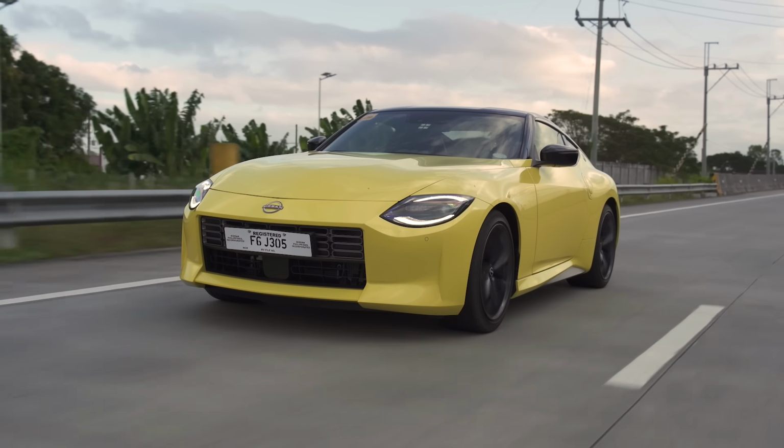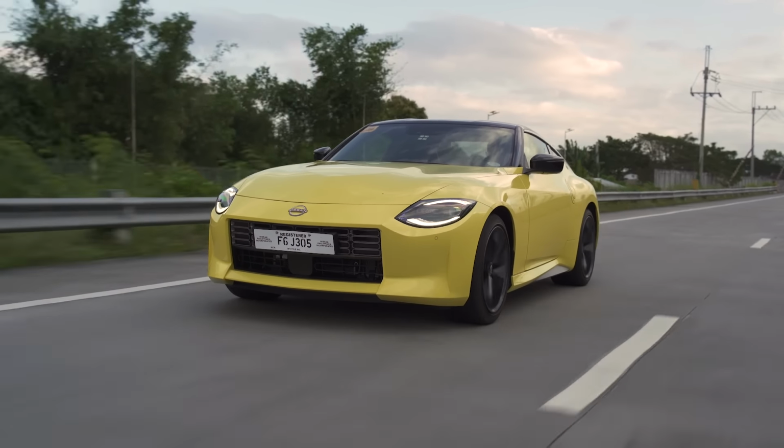Here's the thing, it is a sports car. That's what it's called and that's what it is. But truthfully, I don't think I'd have a problem calling this car a GT, although it's not, because it's just that comfortable. I can totally and completely see the Z as someone's daily drive. I don't think there would be issues with that.